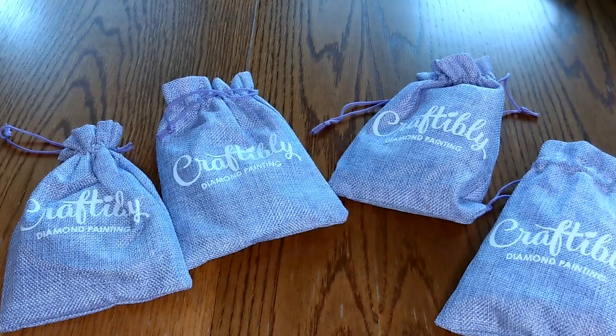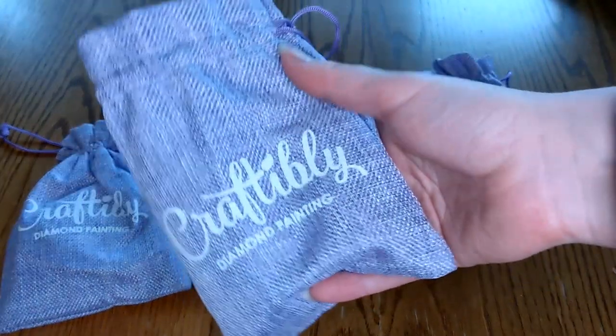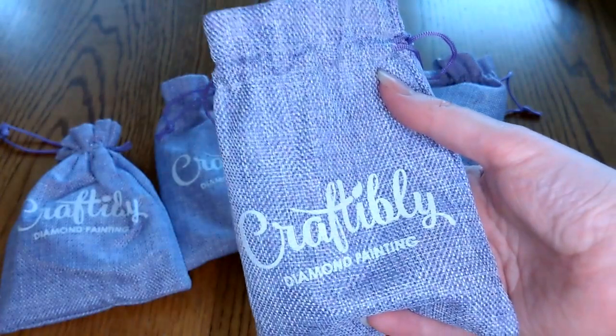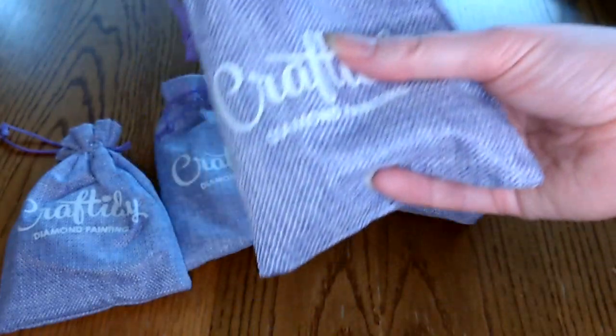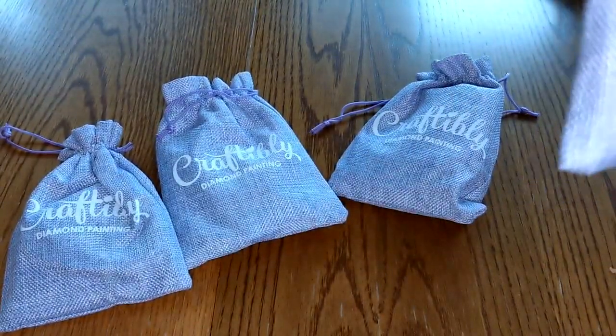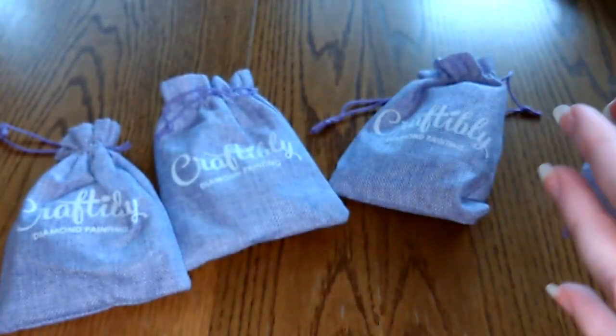Hello, I'm back with the toolkits. I've tried to fix the camera angle and the lighting a little bit, and I don't think I can get it any better than what we're working with right now, so we're just going to have to roll with it. As I said, we're going to look at the toolkits. And if I see that they are very similar, I will just look at one thoroughly, and then we'll breeze through the others.